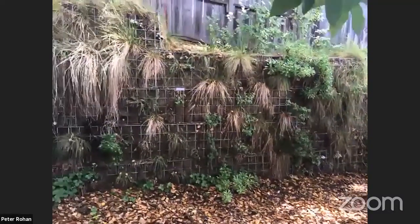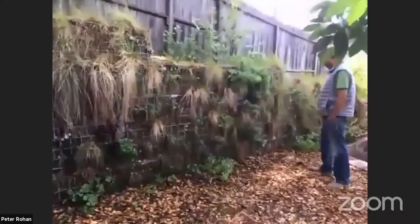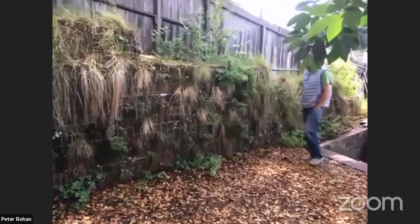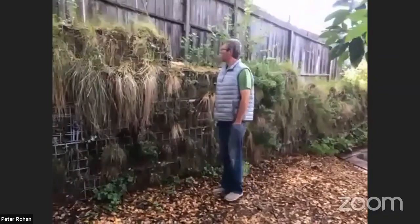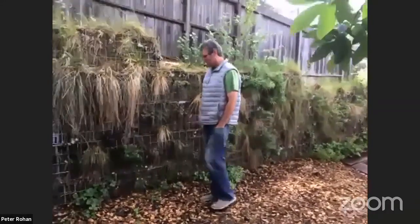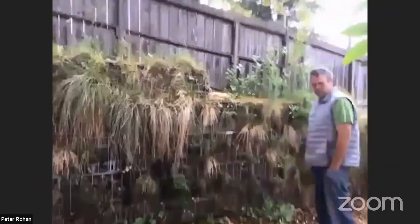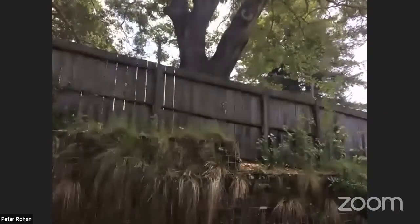I'm just going to try to take a step back so you can see the scale of the wall. And so Peter's 6'6", to give you a little example of how tall that wall is. And if you do have more questions about how did you secure that thing, how is it not falling down or subsiding, Peter's more than happy to answer those questions. And you can contact Peter by going to Find a Designer on the Garden Tours website, and you'll find him under Land Spaces.